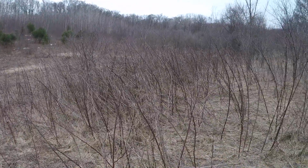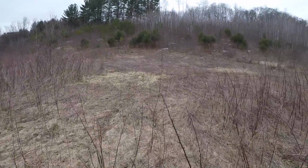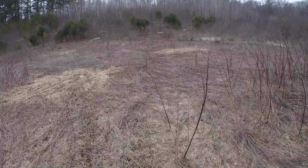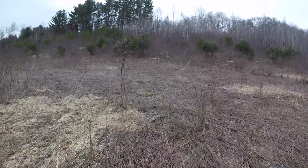Oh, there goes another rabbit. Seems like tons of those. I did see a few places where they got eaten recently. I suppose coyotes and whatever else, foxes, whatever else is in here could really have a heyday. Owls. But we'll work our way up here.